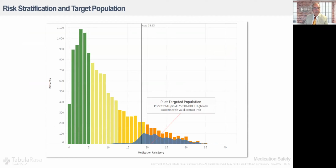When we look at the whole population, the 88,000, this is all the patients together with their risk score. The MedWise risk stratification score can range from 0 to 50. In this population, it went from 0 to 35, with the average risk score being 18.53. In the targeted population for the pilot that we looked at, we prioritized, again, the opioid CYP2D6 drug-drug interaction along with high-risk patients. The average risk score for that group of population was 25.2.